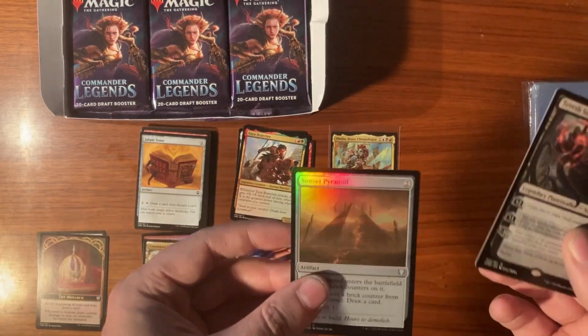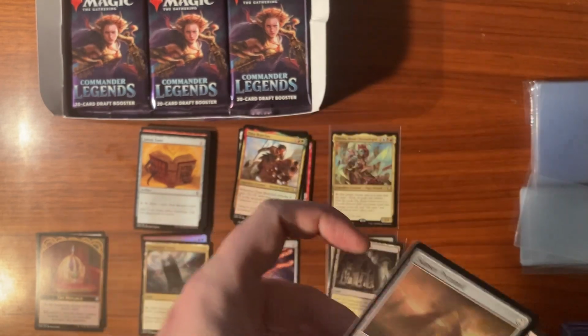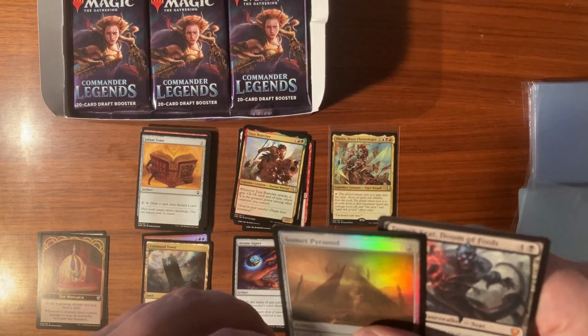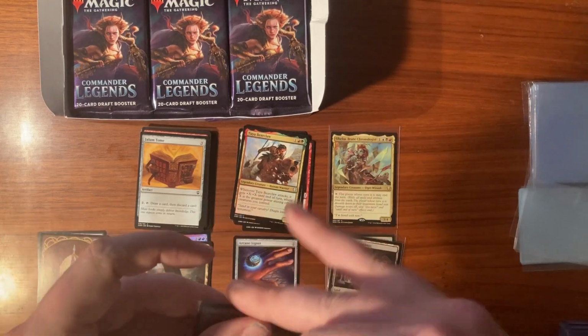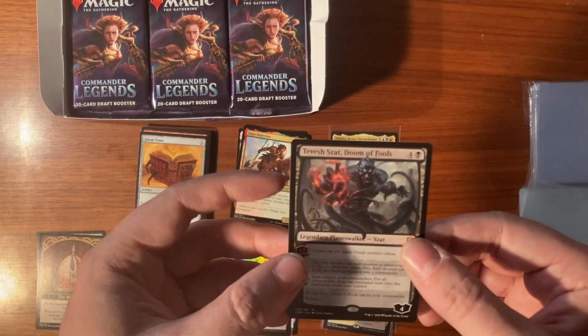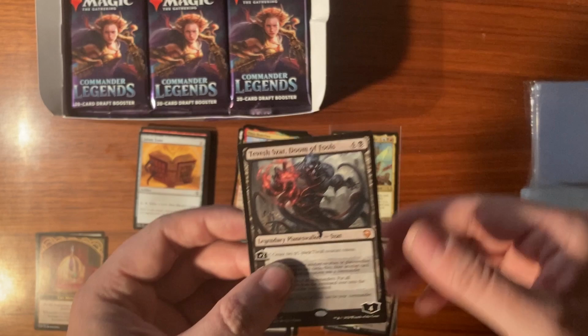Forget just straight up price. So, Sunset Pyramid. This is actually a pretty cool artifact. I'm going to put it in a sleeve just to preserve it a bit, because sometimes the foils curl, even though Arcane Signet is more valuable in terms of just value. But okay, Tevesh Szat, Doom of Fools.